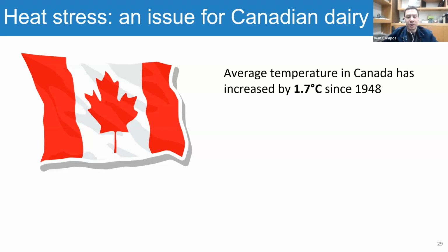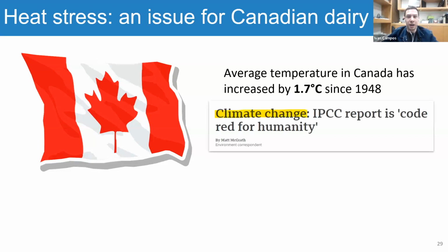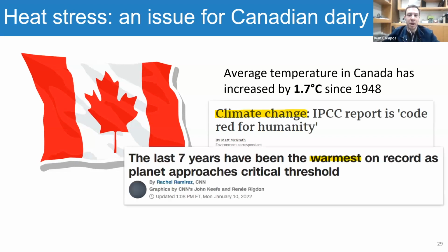To start us off, I believe it's important for us to remember at this point that heat stress is an issue for the Canadian dairy industry. As you can see, the average temperature has increased over the years. Not only that, but we are bombarded with new reports every year in the news talking about climate change and global warming. Even in 2021, I believe there was a heat wave hitting BC, and that was quite drastic. We saw that impacting people, and we can think of that also impacting the animals.